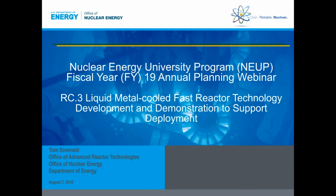And today I'll be presenting on the Nuclear Energy University Program's FY19 RC-3 category, which focuses on liquid metal-cooled fast reactor technology development and demonstration to support deployment. This is slightly different than previous years in this scope. We're not looking generally for a specific area related to fast reactors, but instead we're broadening it to enhance innovative technologies to reduce the capital and operating costs associated with advanced fast reactors.